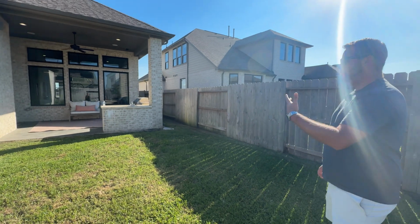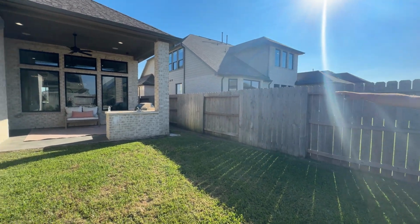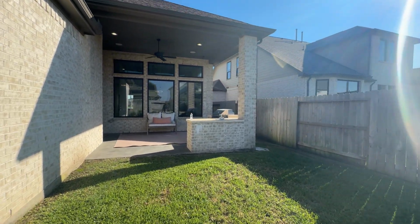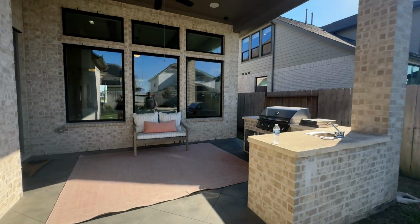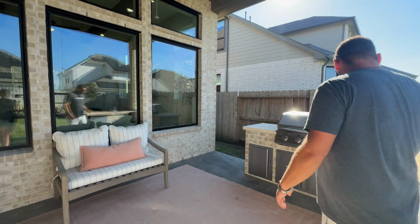But we have tall ceilings in here, a covered patio, and then they built out an outdoor kitchen. One thing I will say, no matter what builder it is, they're going to charge you a hefty premium to build something like this.